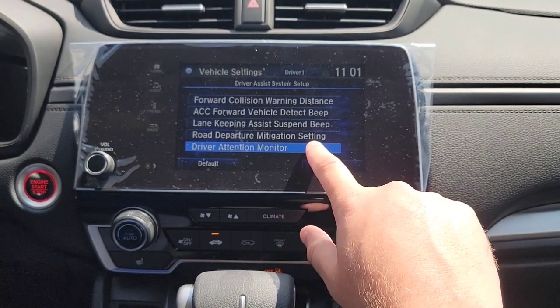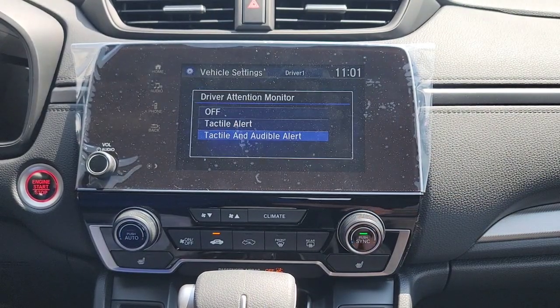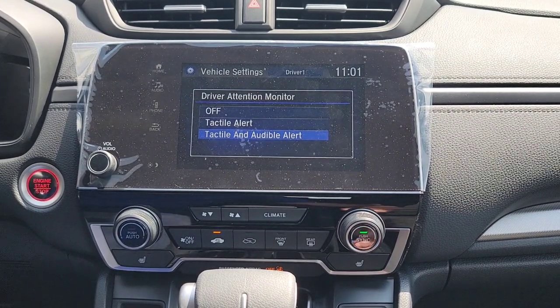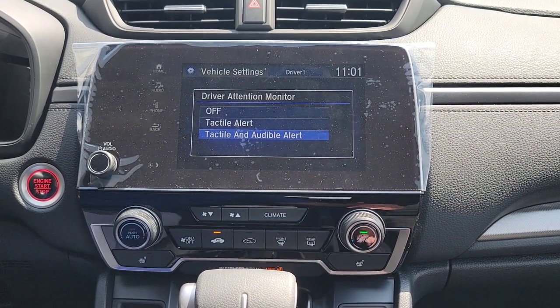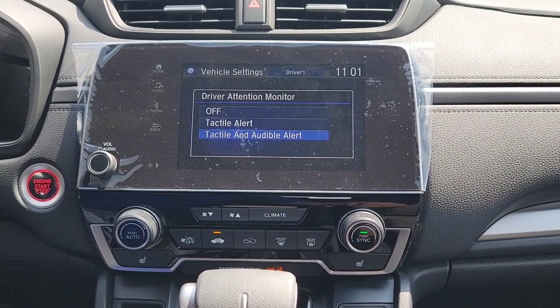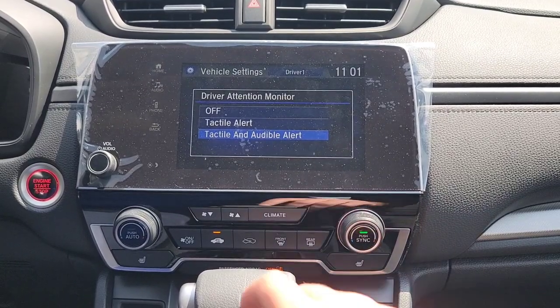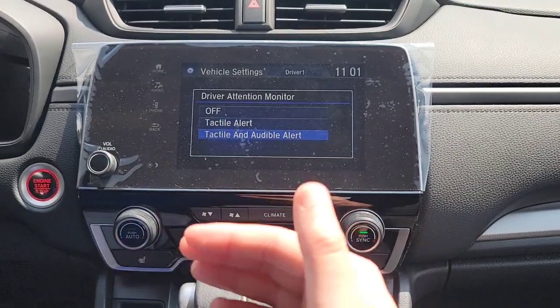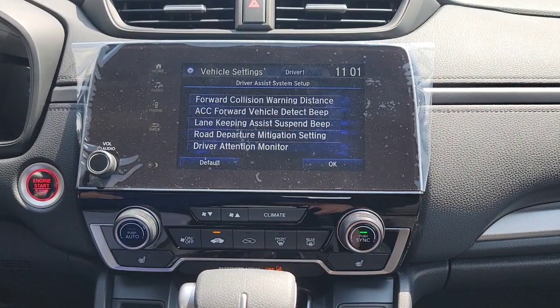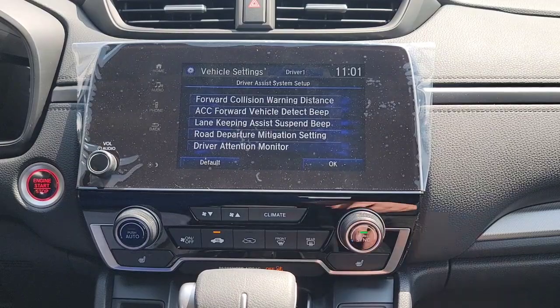Now we have your driver's attention monitoring system. The car is going to find a way to tell you when your driving habits are really bad, like you need to take a break. I'm going to keep this on default because if I'm doing a bad job at driving, I want to be fully alert that I need to take a break. Safety is important to me, so let's make sure we're safe on the road. So I'll hit the back button. Now that's everything under driver's assist system setup.